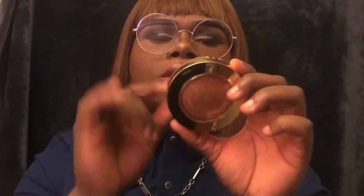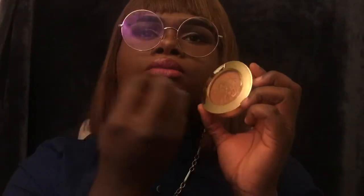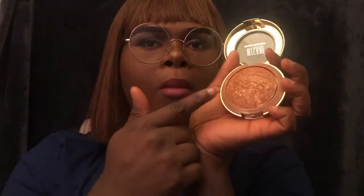Now it's time for the Milani Baked Bronzer color, I think. Yes. Oh, this is all fine. Shorty bacon bronzer. Oh my gosh. Let me have this. I need to have this. It's beautiful. So now I'm going to use my finger. I'm going to put it on my hand to see what it looks like. But look.